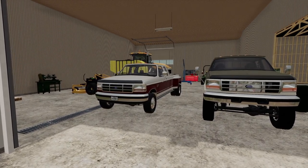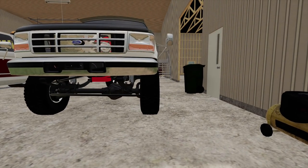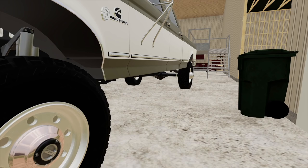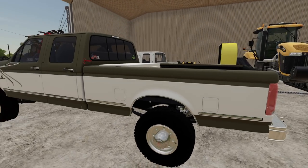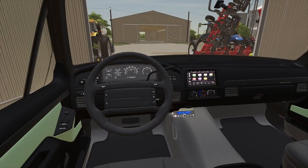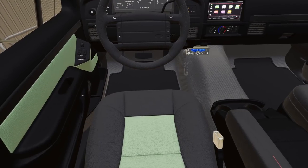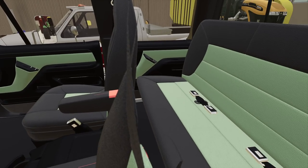Whew, look at these OBSs. Man, wow. Look at that engine in there. What? A Cummins turbo diesel? This might be a nice old truck to have. Looks like if you're interested in this truck, you can find it right there. Wow, look at that. That dash looks clean with the aftermarket radio in there.